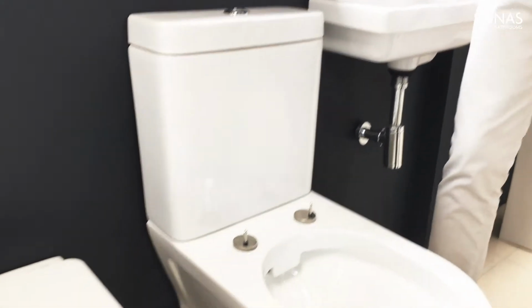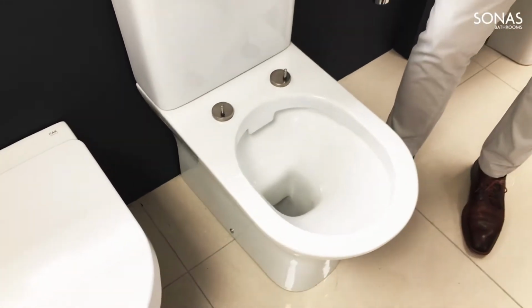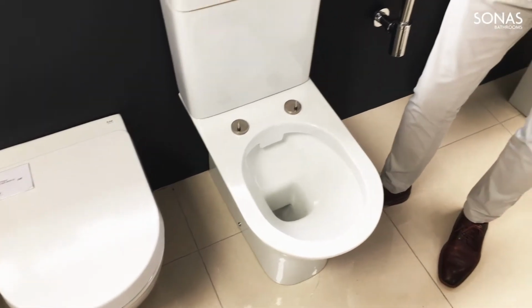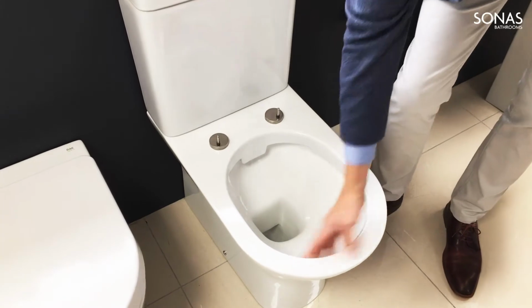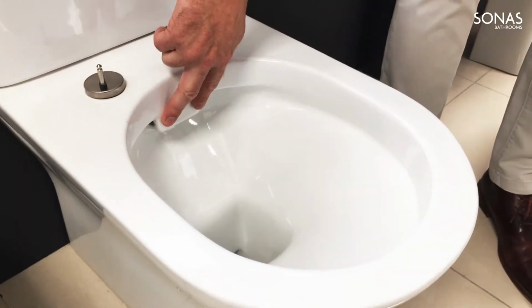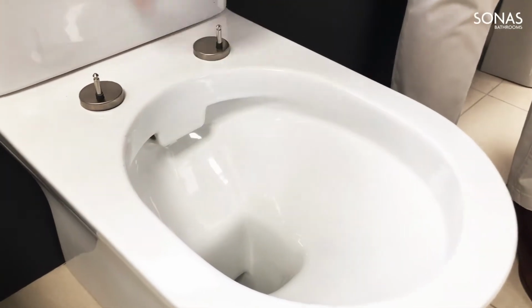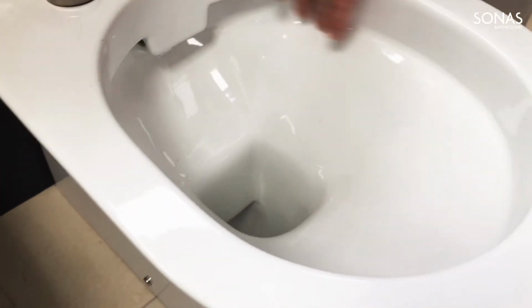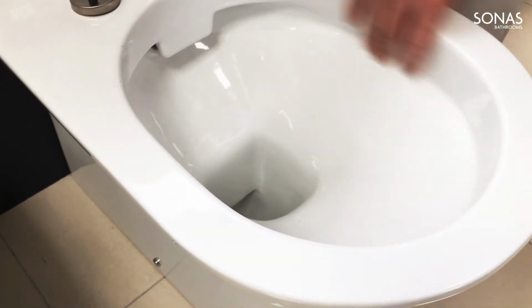So you can take the seat off, give the seat a clean around the hinges, and then pop it back on. The other really nice design on this particular product is it's a rimless design. If you look closely here, what we have is a distributor. Water will be pushed from the cistern through this distributor and it runs around the bowl, but the actual rim of the toilet is fully exposed.